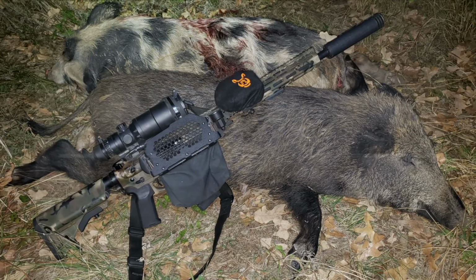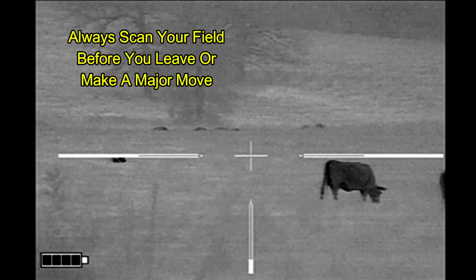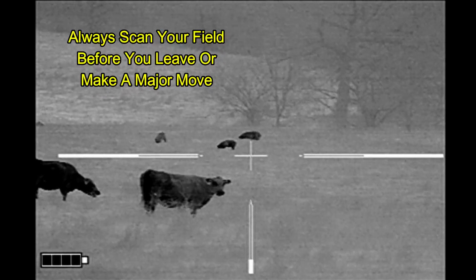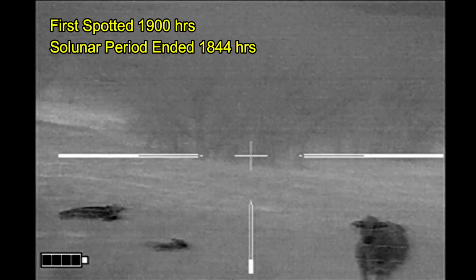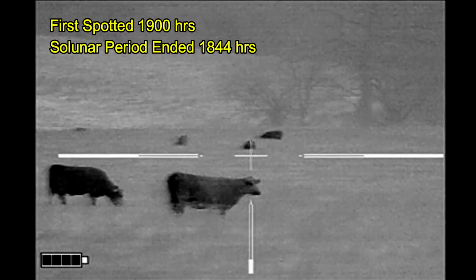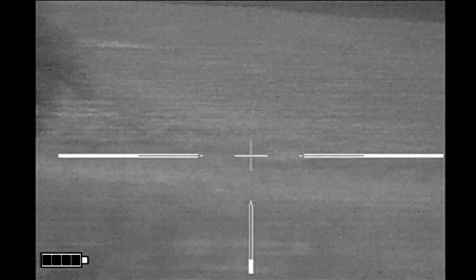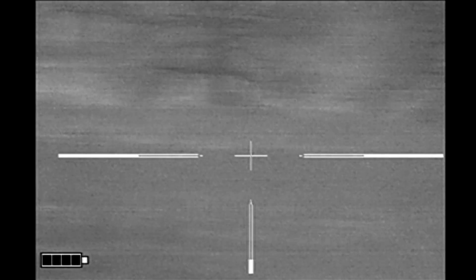And after I got them to the boneyard, I did a quick scan. Always scan your fields before leaving the fields or making a major move. And sure enough, more hogs have come in while I've been doing my chores with the first 2 hogs. While this sort of bonus doesn't happen every night, it's happened to me numerous times this year.